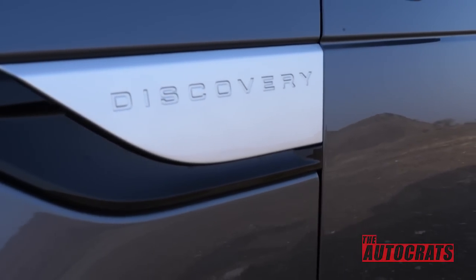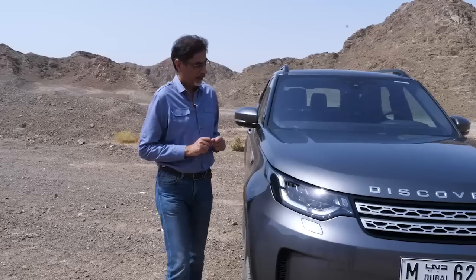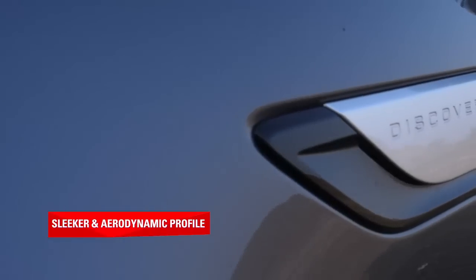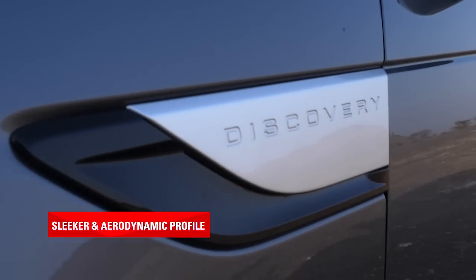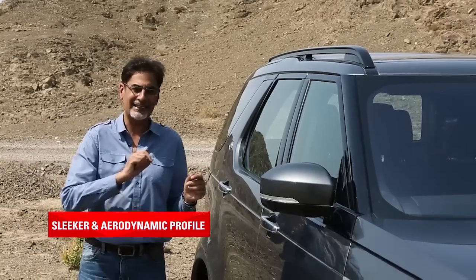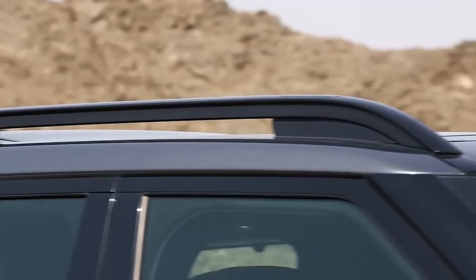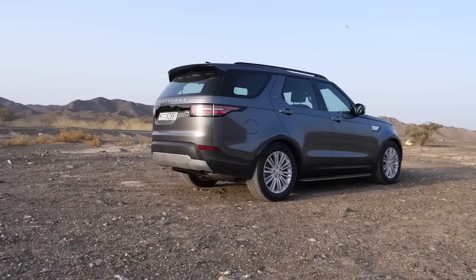Underneath, this is based on the Range Rover and the Range Rover Sport, which means it gets a new aluminium structure, making it 500 kilograms lighter, and that's good for fuel economy. Gone is the boxy design of the previous Discovery, and you get a sleeker, more aerodynamic profile. Very, very different from what we're used to, but the only thing that it seems to retain from all the previous Discoveries is this stepped roofline. We'll talk a little bit more about that when we get inside.